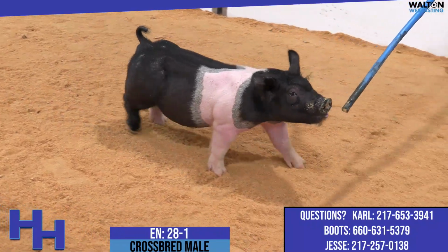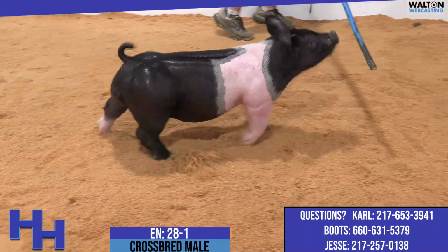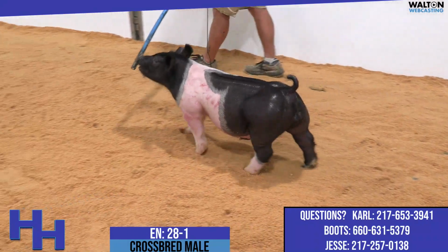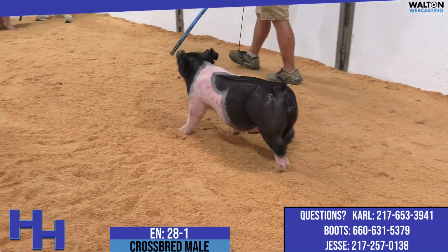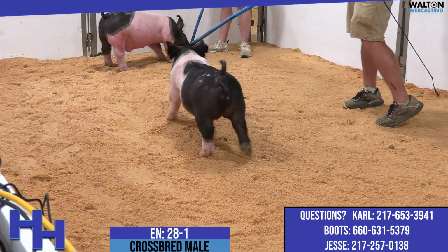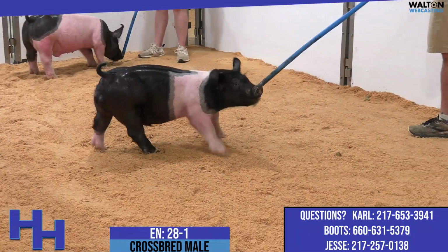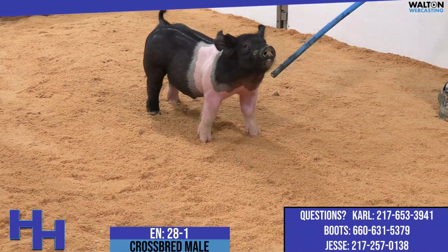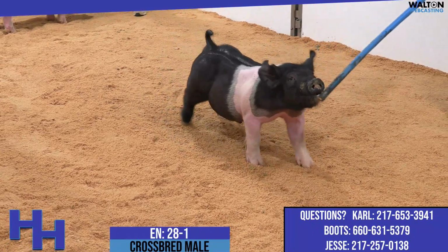And secondly, I say that because we sold two brothers, blue brothers, to this one at the fall showcase that were two of my most favorite pigs we've ever sold. And that's a bold statement, but I believe it. And this is the belted brother. Again, we weren't quite sure that this was a live sale pig. But I do think this one's got a lot of upside, and I really like him.